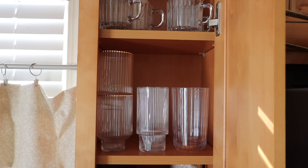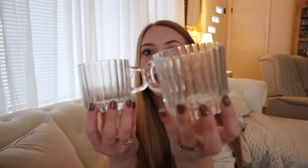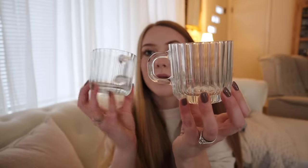Oh my goodness. My new absolute favorite mugs. And there was a set of 12 of them, so I got all 12 and I'm so excited to have these in our collection. I have a love for ribbed glasses. I'll insert a little clip of some of the ones I've collected so far. And so to find a mug version of the ones that I have already thrifted is just so exciting to me. So I love those.